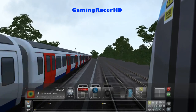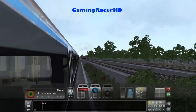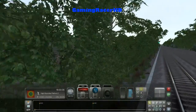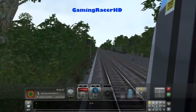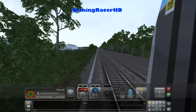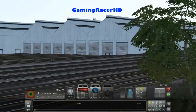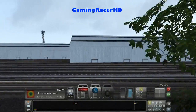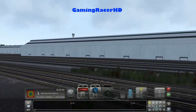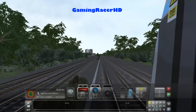We have another S8 stock train there. I believe they're using S8 stock as well for the Central Line train, that's why. Obviously the Central Line train isn't in the game in terms of stock, so they use the S8 stock as AI, which is nice of them. I believe that's a depot for the Central Line trains, nice. One of the features of this route. Yeah, we're lagging quite a bit. Let's go in the cab.